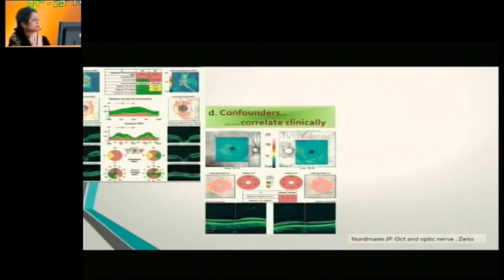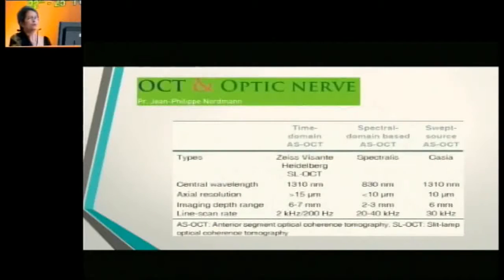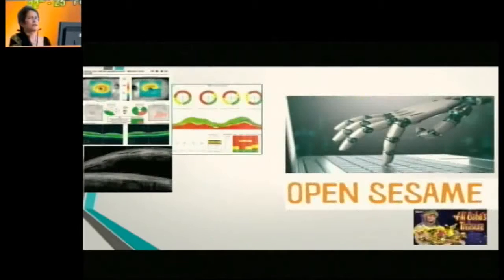Your OCT may be showing you progression, may be showing you an RNFL defect and an MGCC defect, but the patient may be a case of multiple sclerosis. So ultimately, these tools have enhanced our understanding, and it's like an open sesame. Things have opened out, the OCT has opened out the function, the structure, and as I said again, the structure and function boundaries are being blurred because of the new advancements in OCT.